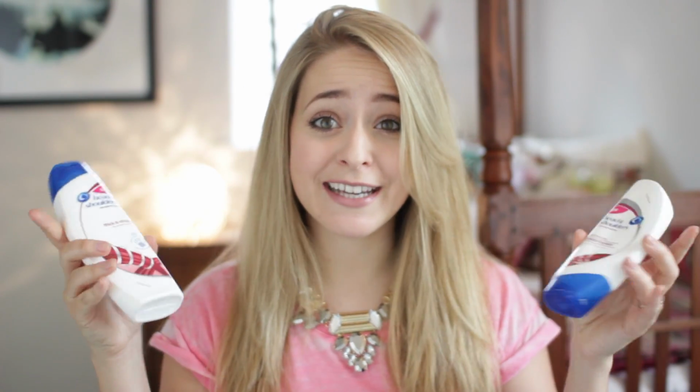Because I don't have dandruff, I never really thought about using Head & Shoulders. And I recently got sent these, and I thought, thick and strong, and the press release that came with them said it does amazing stuff for the thickness of your hair. So I was like, you know what, I'm actually gonna give them a go and see what they're like. And they're actually amazing.